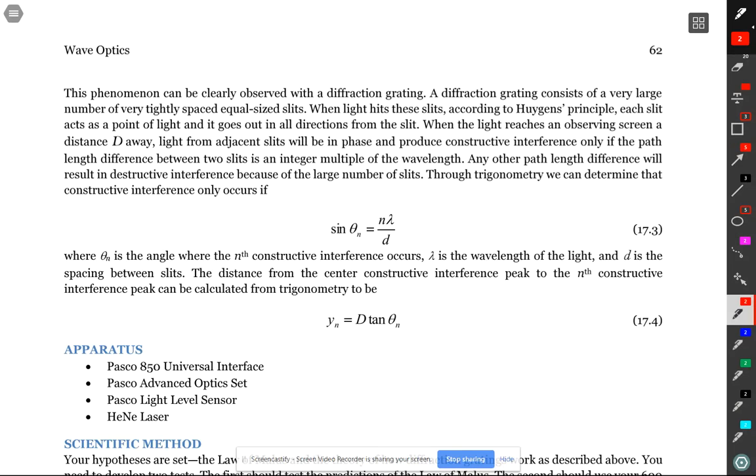Do we need to give reasoning for our hypothesis? No, your hypothesis is just going to be those two. Can you repeat the second one? Of the hypothesis, sorry. Okay, so I'm not sure what order I gave because there's no special order. One is the law of Malus is correct, and the other is that this equation for diffraction is correct.